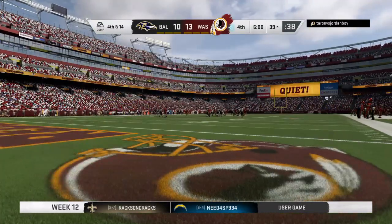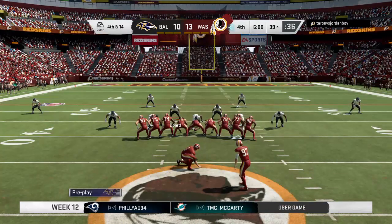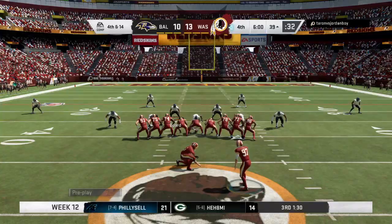Back now at FedEx Field. It's been a very hotly contested game to this point. Just a field goal separating these two teams as we get set for the 4th quarter.